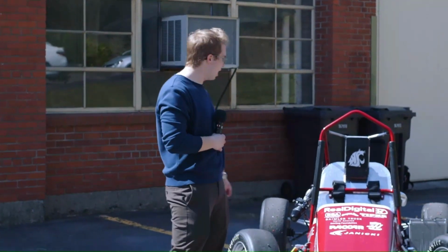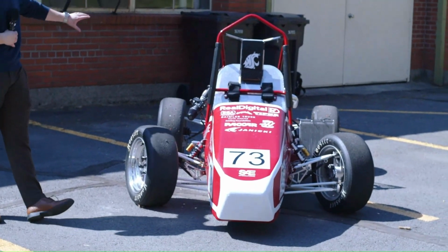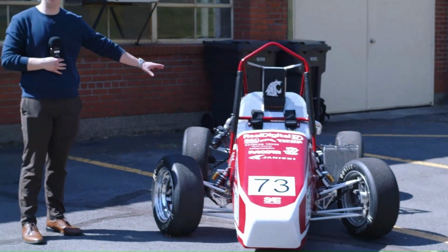It is an absolutely beautiful car. It may not be as cool as a 2005 Honda Metropolitan, but it is stunning to look at. Again, this was 95% made by students.